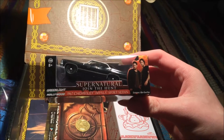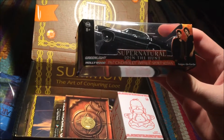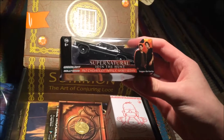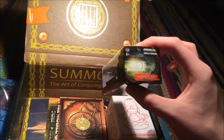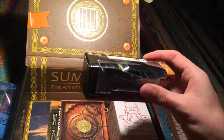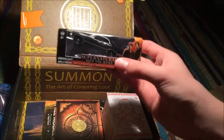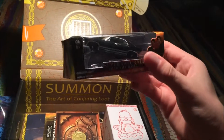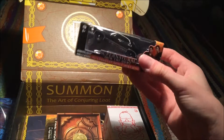Next thing, got a Supernatural, sorry, you can't see that. Supernatural Join the Hunt, 1967 Chevrolet Impala Sport Sedan. Nice. I don't know Supernatural very well, but it looks like a pretty cool car. I kind of want to keep it in the wrapping. It's a Loot Crate exclusive as well. It looks pretty cool. I might take this out later and show you.